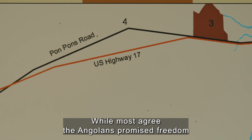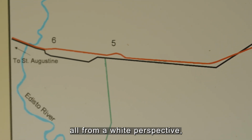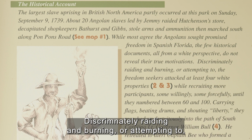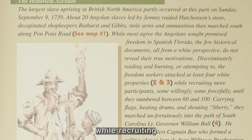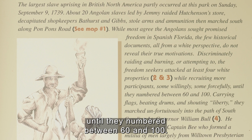While most agree that Angolans sought promised freedom in Spanish Florida, the few historical documents, all from a white perspective, do not reveal their true motivations. Discriminately raiding and burning, or attempting to, the freedom seekers attacked at least 4 white properties while recruiting more participants, some willingly, some forcefully, until they numbered between 60 and 100.